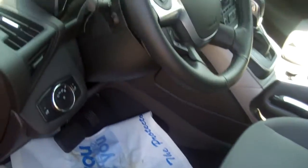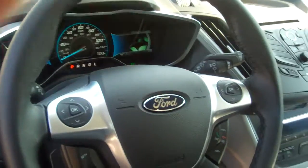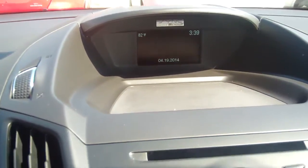Here's the interior. It just shut off. Isn't that awesome? It's still running though. You can still drive it even though you don't hear the engine. The car is actually still running. You can see the green car with the arrows down there. That means the car is actually on. There's the My Ford Sync system up there. You get line by line.